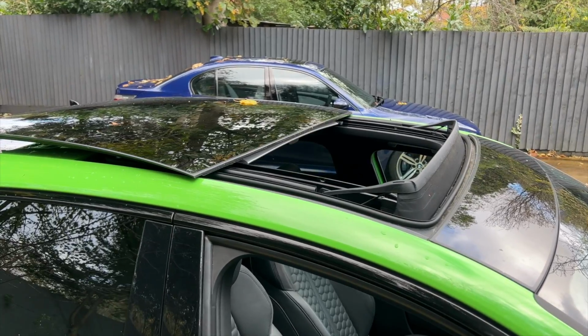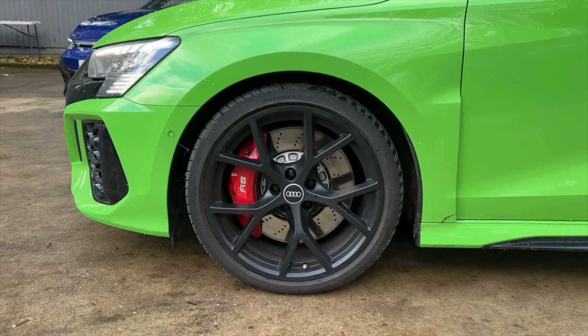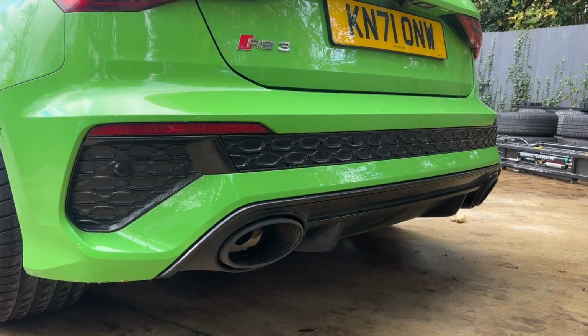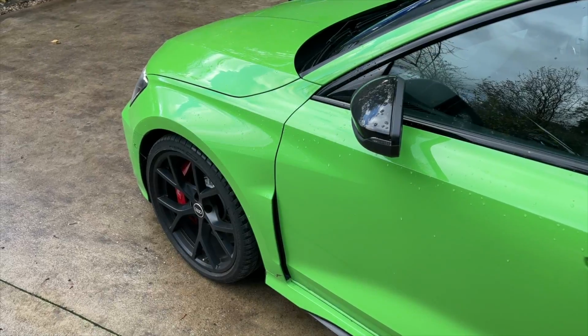A few of the highlights in the launch edition: you've got the panoramic roof, you've got the head-up display. It's got the 19-inch wheels finished in this kind of satin matte finish. This particular car's got the Potenza Sports on there. Got the RS Sports exhaust as usual. It's very flared. They've definitely pumped up the 8Y significantly.